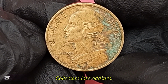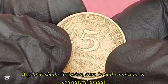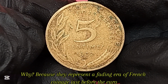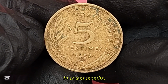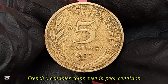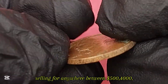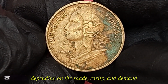Collectors love oddities. A golden shade variation, even in bad condition, is considered unique. Second, these coins have become trusted treasures in the eyes of serious collectors. Why? Because they represent a fading era of French coinage just before the euro. In recent months, some 1982 French 5 centimes coins, even in poor condition, have been spotted in online auctions, selling for anywhere between $5 and $1,000, depending on the shade, rarity, and demand.